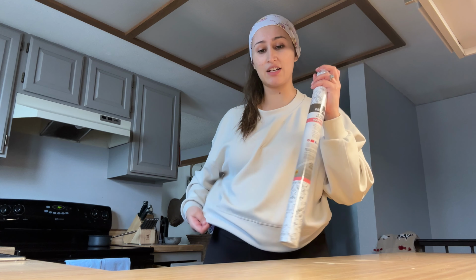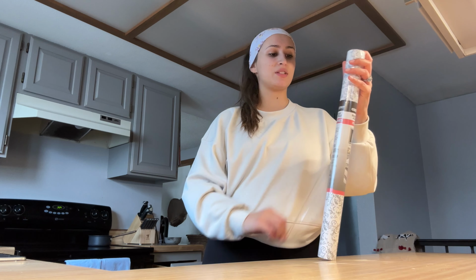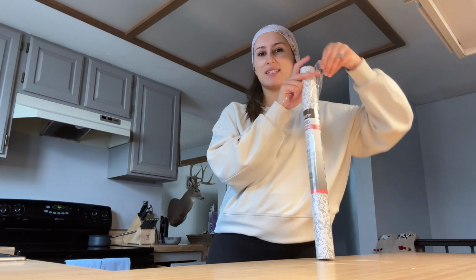Okay, so for the kitchen, there isn't really much to clean per se because I literally just painted these cabinets and I dusted them, vacuumed them and everything, so they don't need anything cleaned inside. But what I am going to do is put this liner in all of the drawers just to get rid of the brownness of them.